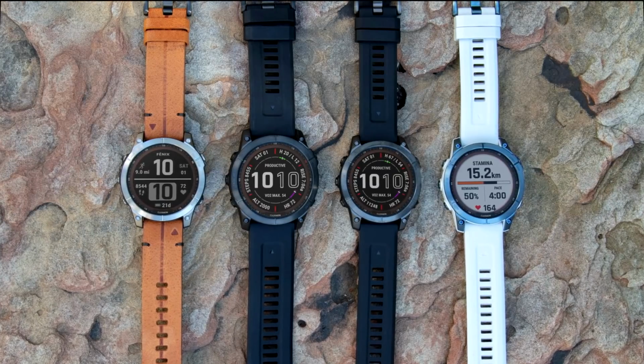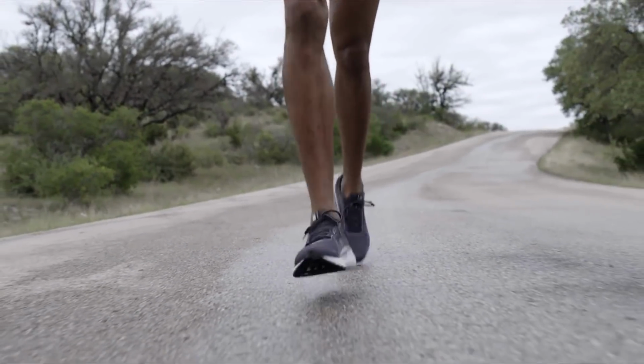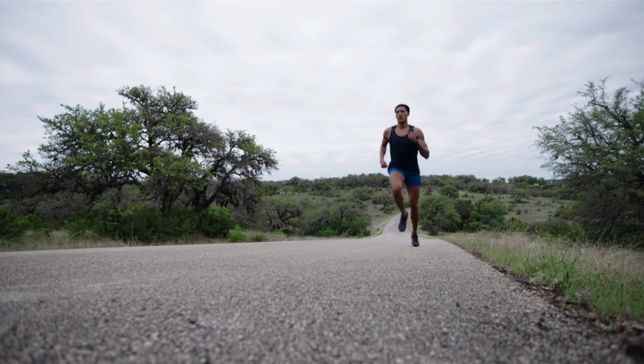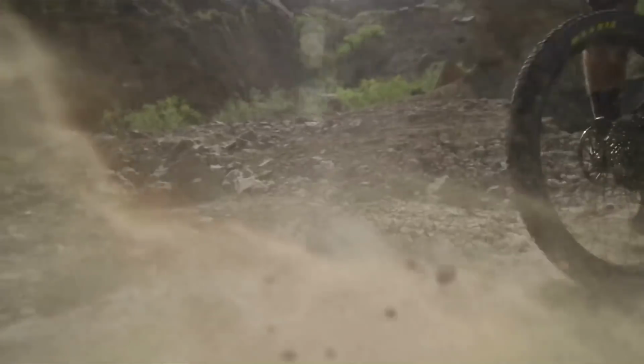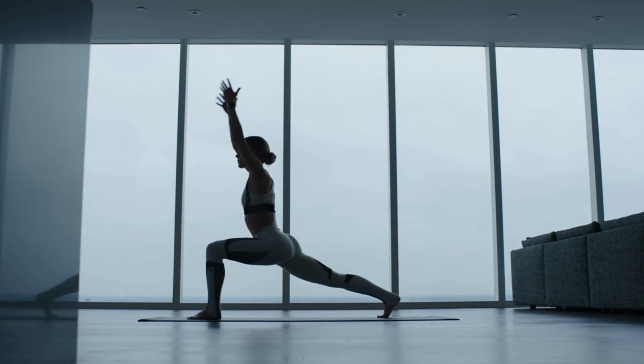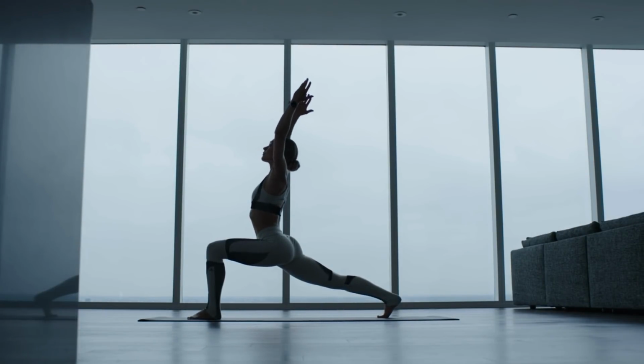the previous generation. From a software perspective, we've added new performance features like Stamina, which will tell you how much more juice you have to help finish out your race or whatever activity that you're doing. With every generation, we really do try to put additional emphasis on the longevity of the battery life, because we do know that no matter how much we put into it, there's always customers that can do more, go further.